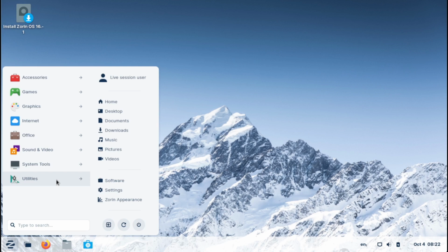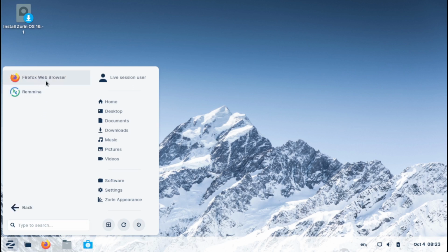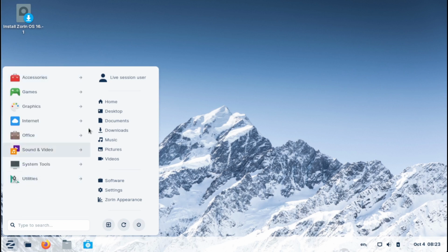Notice the manner in which this is all presented. You really don't miss Windows at all, and you can just simply start using the operating system straight away. For the internet, they have a pre-installed Firefox web browser. Of course, you can install other web browsers without much problem at all. So a very good collection of software that is available right out of the box. You can search for something just like in Windows.